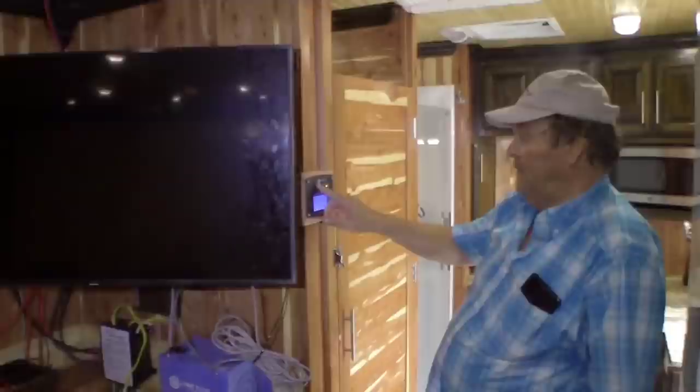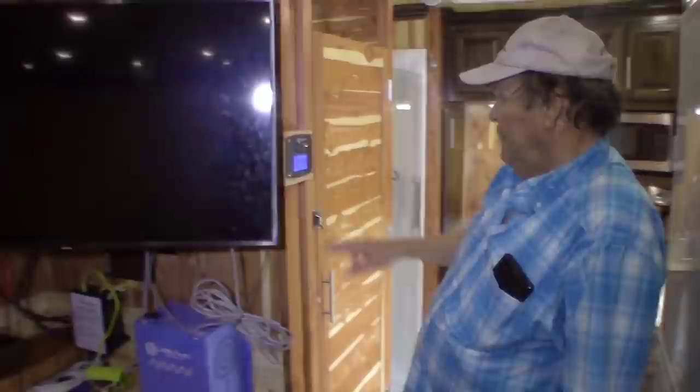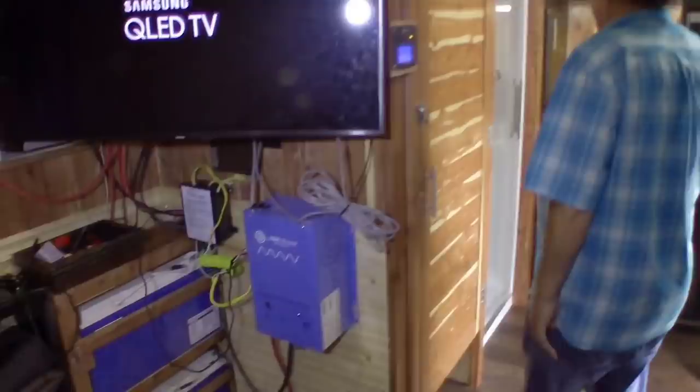And if you're plugged into the generator, you can charge off of it, do everything off this control here, and you can see what your batteries are doing, everything. If you want to look at how many watts and such on your solar, it will be over there. But this controller here will do it. See it click, then the microwave, everything come on. There's the TV.